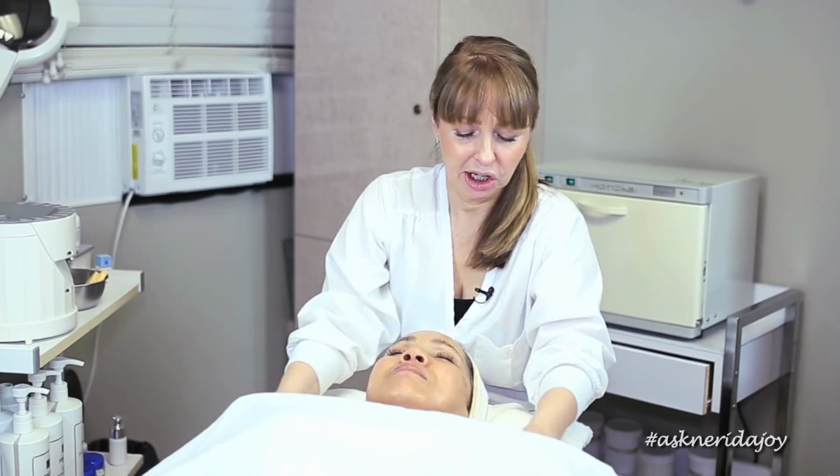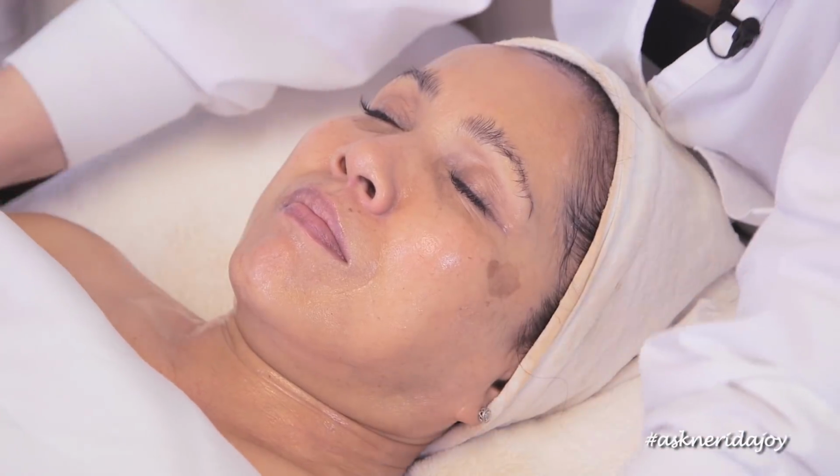Kritika does have a little bit of KP on her arms, which is the keratosis pilaris. She does not show signs of it on her face, but it is on her arms. So we do know that she has a sensitivity to sugar. If she's really good with her sugar, she'll notice that her KP will get better.